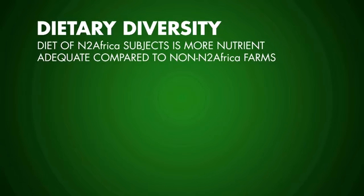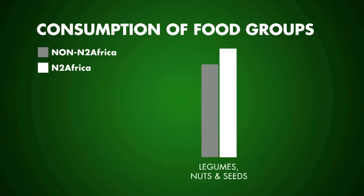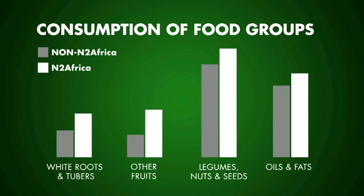From the quantitative data, which was on dietary diversity and on nutritional status, we have found that there was a difference between the non-N2AFRICA villages and the N2AFRICA villages on the dietary diversity score that we have measured. And it was higher in the N2AFRICA villages compared to the non-N2AFRICA villages. Then of course we were interested in what causes these differences, which food groups were different. We saw that there was a significant difference between the two villages on legumes, seeds and nuts, and on 3 other food groups. But the legume, nuts and seeds group was about a 10% difference between the two groups, which could be because of the N2AFRICA project focusing on legume cultivation, explaining the difference in dietary diversity.